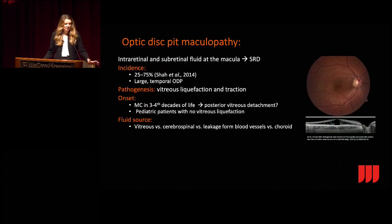So optic disc pit maculopathy, like that of our patient, refers to the presence of intraretinal and subretinal fluid in the macula that sometimes leads to serous retinal detachments. The pathogenesis is thought to involve vitreous liquefaction and traction, but it's also been reported in pediatric patients where vitreous has not liquefied yet. And there has been debate as to the fluid source: vitreous, cerebrospinal fluid, leakage from the blood vessels, and choroid.